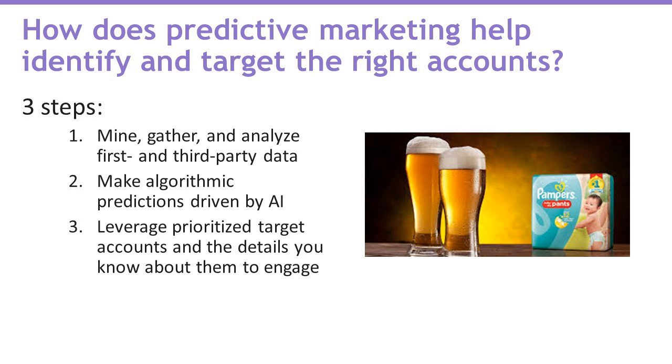How does predictive marketing help identify and target the right accounts? So I know we're talking about ABM, but let me give you a B2C example to illustrate it that I think we can all relate to. The legend was born out of research back in 1992 that helped shift how we think about buying habits. The story went that men between ages 30 and 40 purchasing diapers at a certain day and time of the week were most likely to also have beer in their carts, thus motivating stores to relocate their diaper aisle closer to their beer aisle, driving an instant 35% increase in the sales of both.